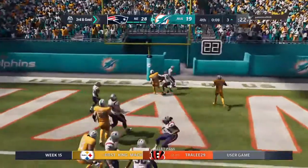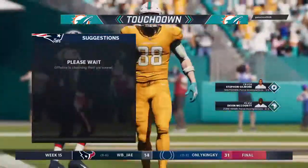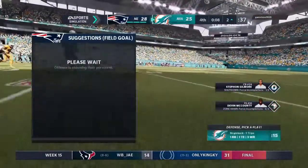And again, it's Tagovailoa, and he's got it. It's caught for a touchdown. And they have taken the lead here in the final seconds.